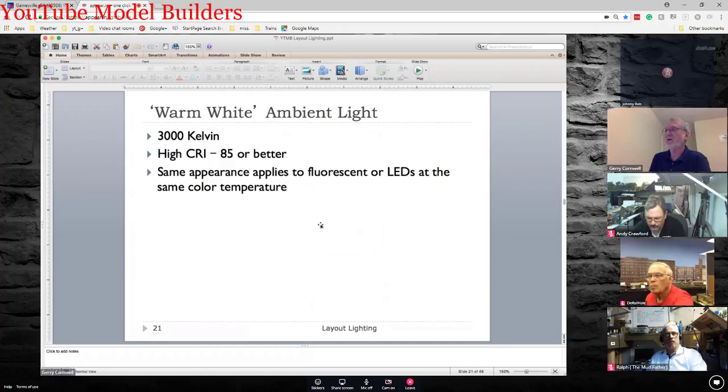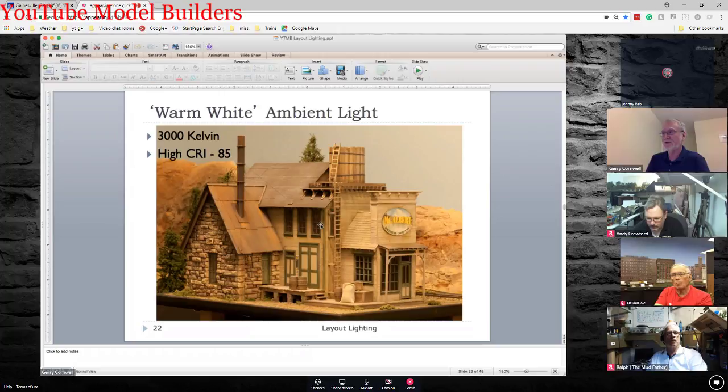This is one of the Malabar scale model structures. This was the third kit that we did, the Malabar Brewery, which was a homage, if you will, to the Campbell Brett's Brewery. Some of you might remember that. It's not identical to that, but a very similar type of building. And as you can see, 3000 Kelvin, high CRI around 85, and this is a warm white appearance.